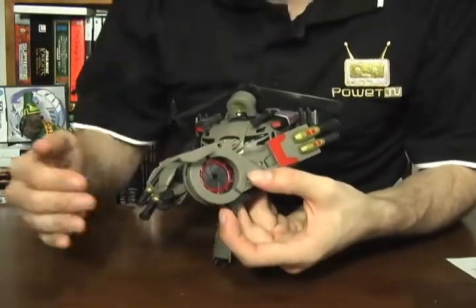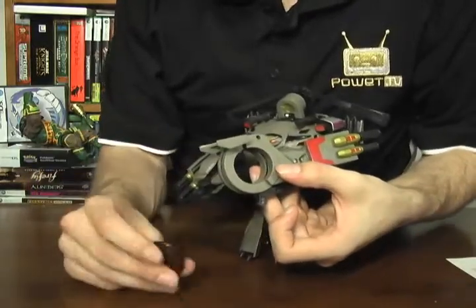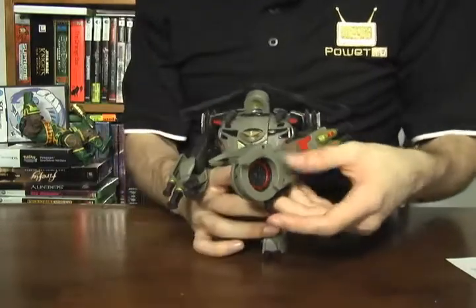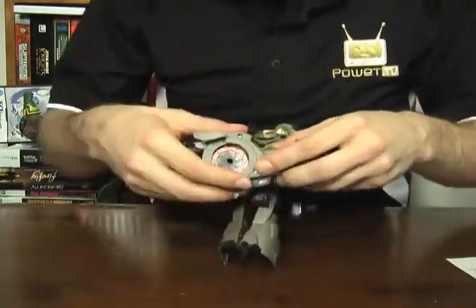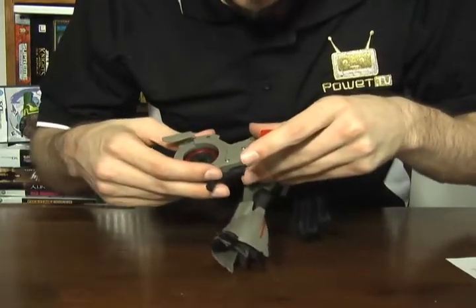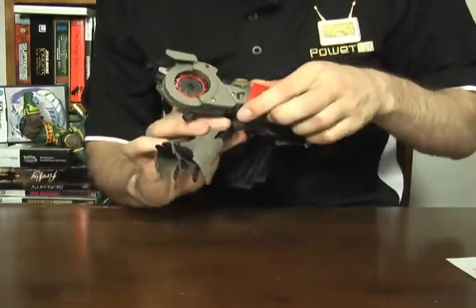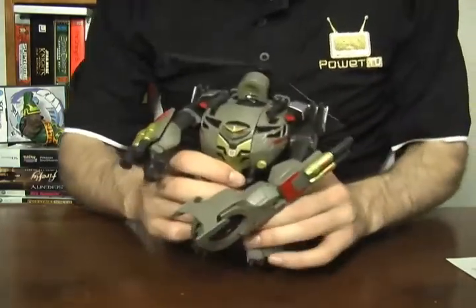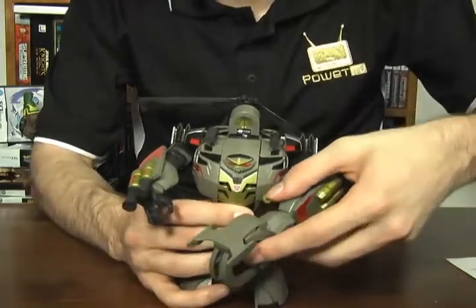I'll just quickly, yeah, you get the idea. But it's very cool. So, it does come off very easily, so just be aware of that, as I so well demonstrate. And now that he's transformed, you just pose him in all sorts of awesome poses.